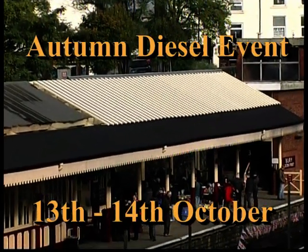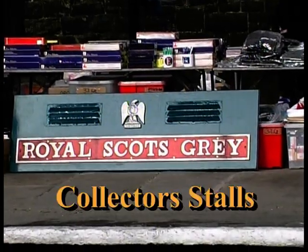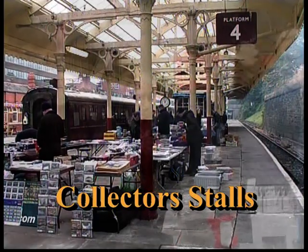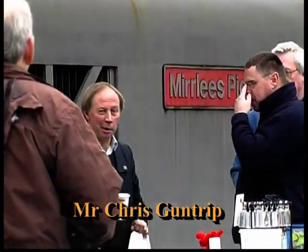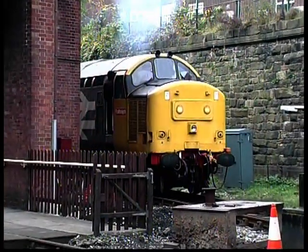With half of our new roof erected, the 13th and 14th of October found us at our diesel event. The collector's stalls were once again here on Platform 3 and Platform 4, and Chris Guntrip was just getting a coffee before he takes his 37s northbound.